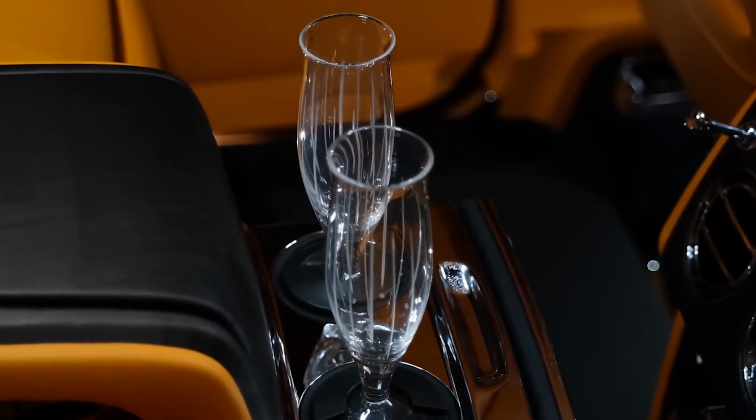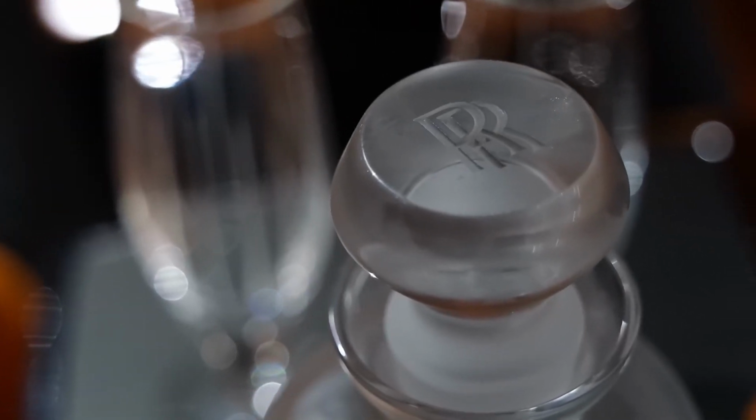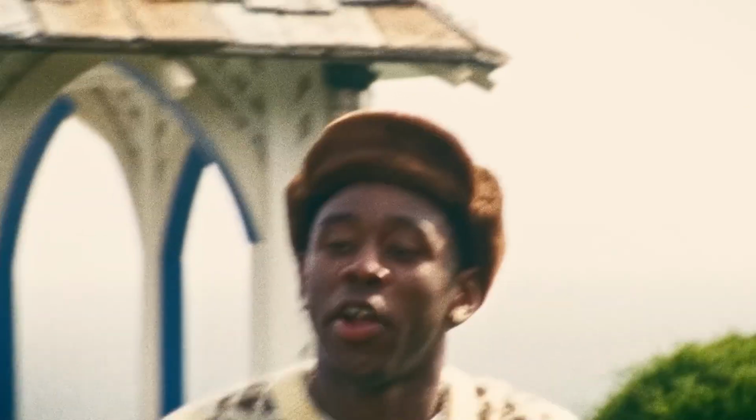He's even added a hidden Bluetooth system inside the glove box, just so he can play music privately without cluttering the dash with screens. For Tyler, it's not just a car, it's a vibe on wheels.